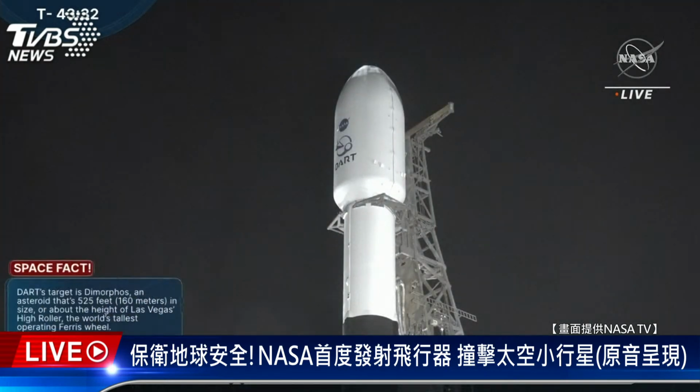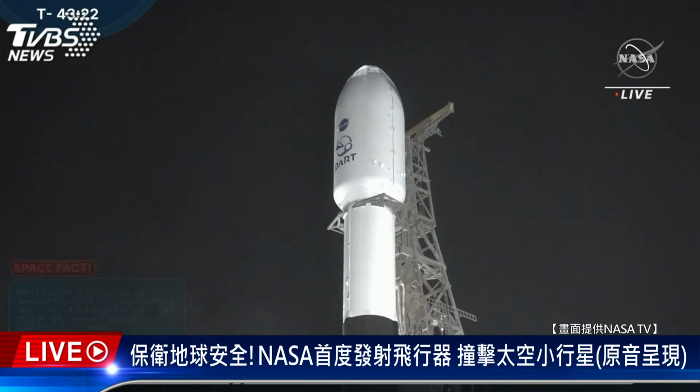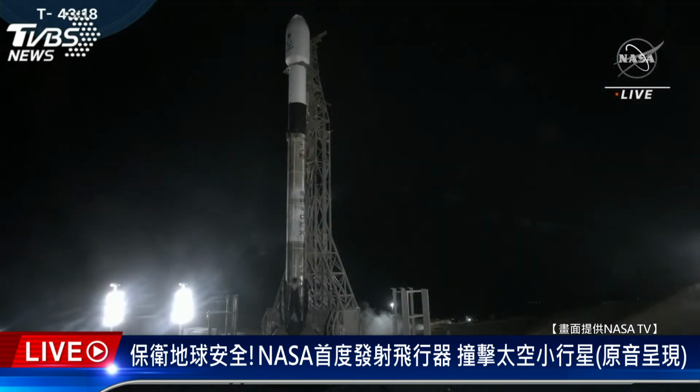So what you just heard was the NASA Launch Management polling the various NASA teams to make sure that they're ready to proceed with propellant loading and launch. Launching a rocket is very difficult because it takes multiple teams to do that, and that's the various teams that you heard the NASA Launch Management polling to make sure that they're ready to proceed with the count.